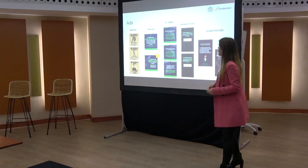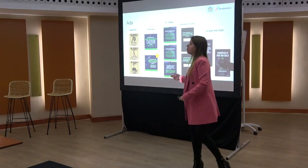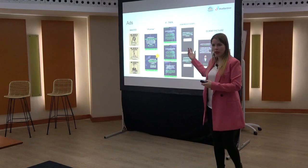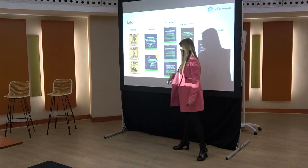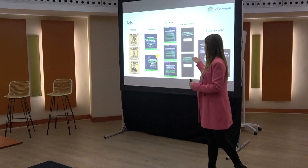So the wanted category, in Spanish, is just, we are wanted, we are looking for an info product, a business, or a person, whatever. Then the second one was the promise, the result that the person will achieve with what we offer them. In this case, the one that performed best was this one with the star, which, let me translate, says improve the results of your business with this, because we sold an ebook. And one for the objections.